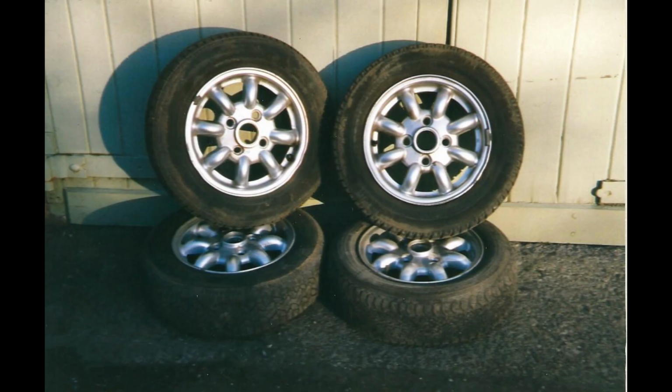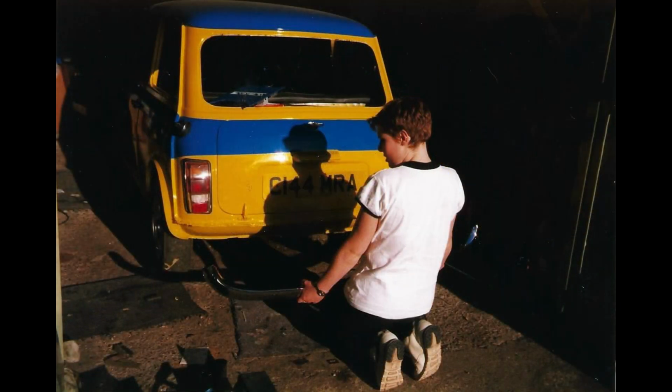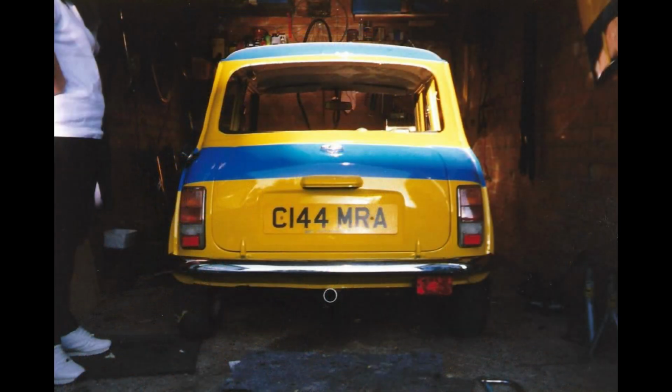So we acquired a set of 4 Mini Light wheels for the Mini off Kevin Mason again, with good tyres on them. Right, starting to fit the brightwork now. Here's a new bumper going on the back, and there it is fitted.